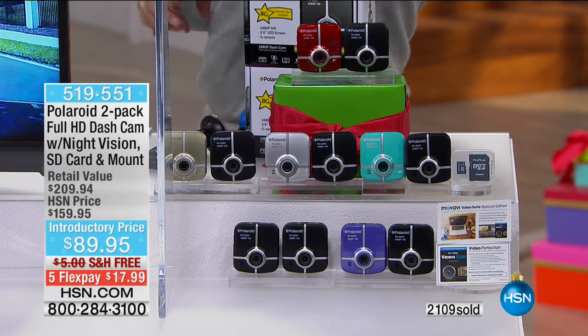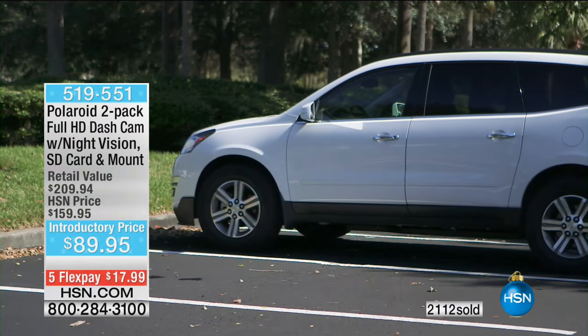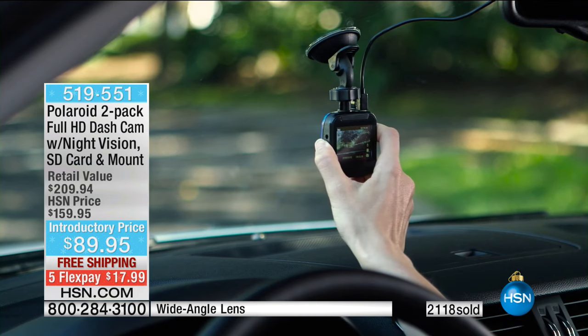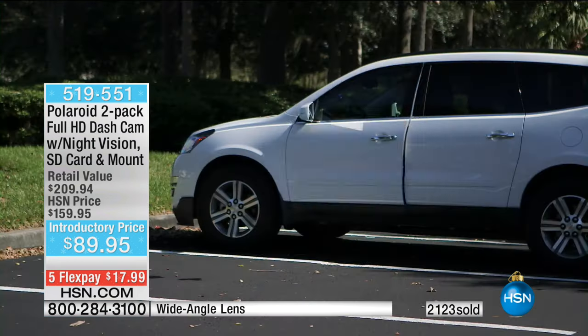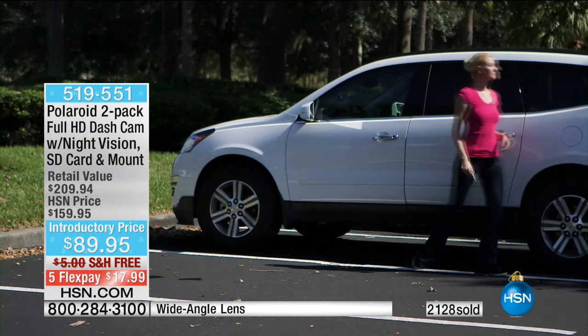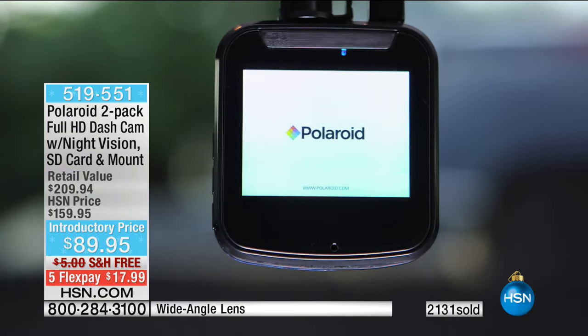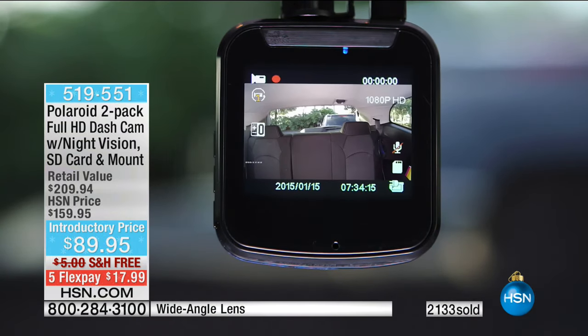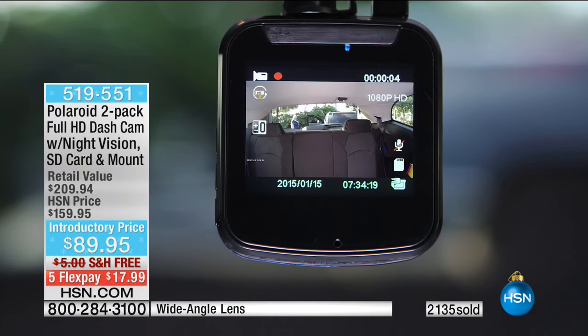That's one of the cool things about Polaroid, it has something called Parking Guard. Normally you think your dash cam is going to protect you while you're driving. Well, it also protects you while you're parked. There's a battery built inside that keeps that G sensor we were talking about activated. So when you go do your holiday shopping, stop with the kids, and all of a sudden, boom, somebody hits your car, Polaroid automatically comes on. The dash cam starts recording in high definition video and audio, and it even records at night.